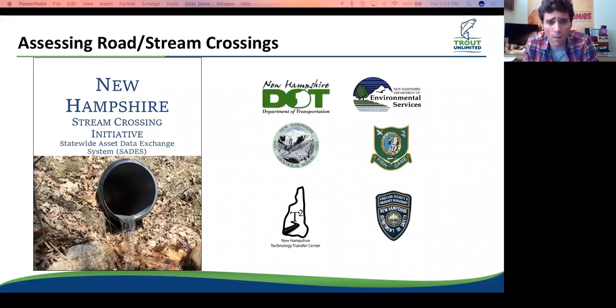So here in New Hampshire, we work directly with the New Hampshire Department of Environmental Services to do these culvert assessments. Each state in New England has different assessment systems that they adhere to. For instance, Massachusetts has the NAACC protocol, which is similar to here in New Hampshire. As you can see on the screen, we have the Stream Crossing Initiative Protocol. It's the Statewide Asset Data Exchange System, abbreviated as SADES. That's where New Hampshire's clearinghouse stores all of their culvert assessment data for processing and future use by state agencies, conservation commissions, and public use as well.